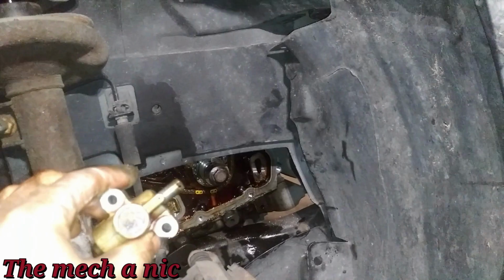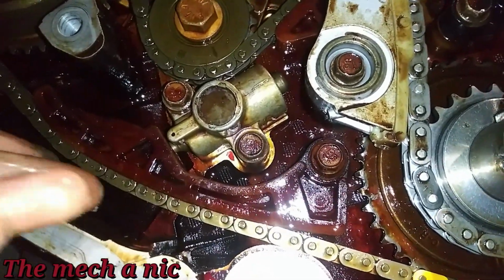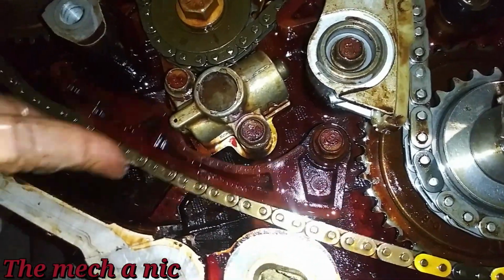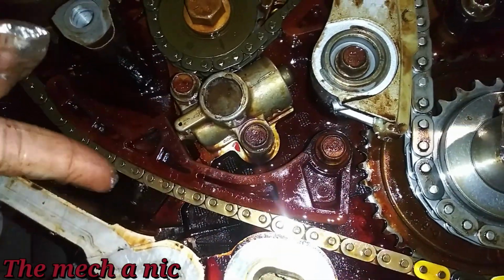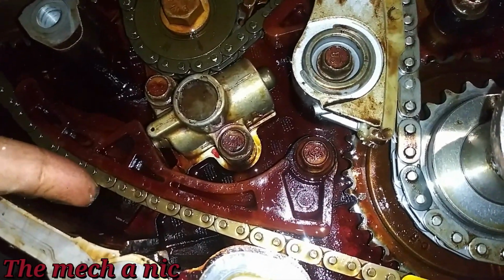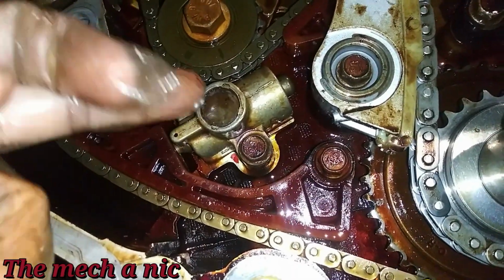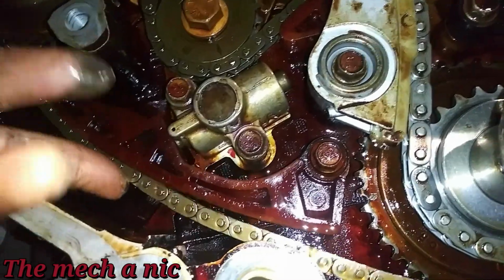So now this is all cleaned up, I'm going to go ahead and do a little bit more cleaning. I got the tensioner installed, as you can see. And if I push up on this guide right here, you can see it actually returns now. It's not a lot of pressure, but it actually pushes back. Before I took this apart, if I pushed up on this guide, all of a sudden the piston would stay inside of the tensioner, and this thing was just slopping around all crazy.